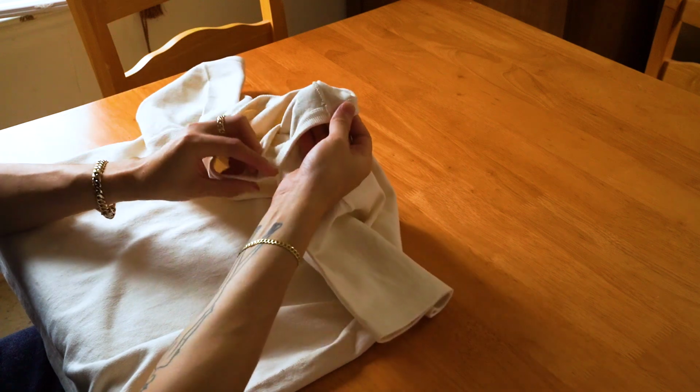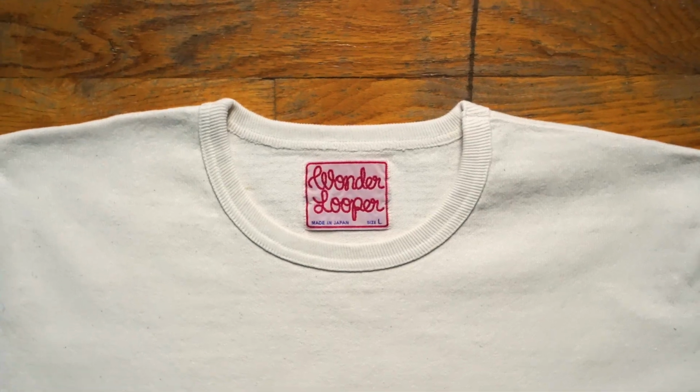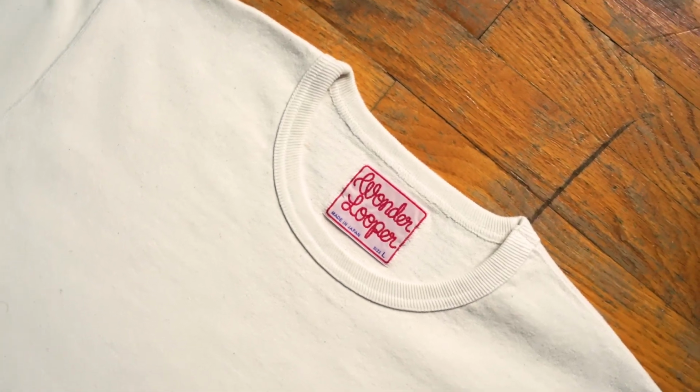So today we're going to talk about the double heavyweight Cultizm x Wonderlooper t-shirt, which is not only a collaboration with Cultizm, but is double the weight of a standard jersey knit t-shirt. And it is also made with an unbleached cotton, which gives it that ecru kind of look, something really soft, which I really like because it provides a softer contrast as opposed to a standard white when it comes to styling darker outfits and such.